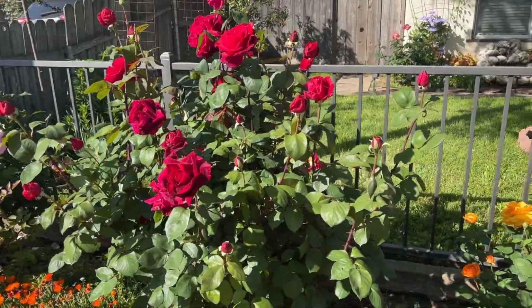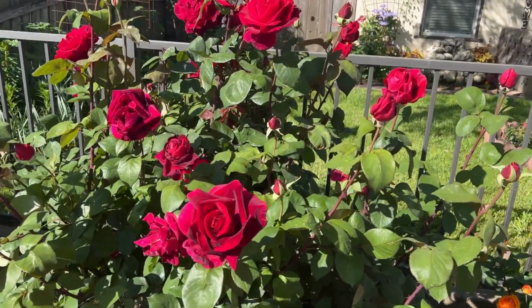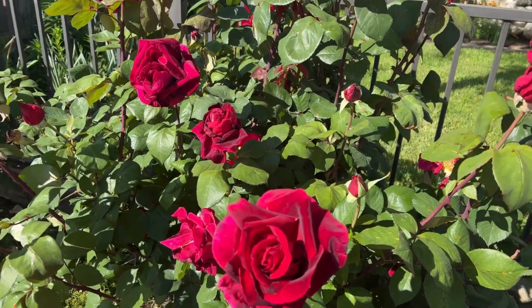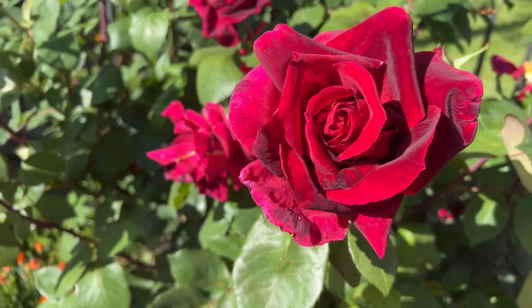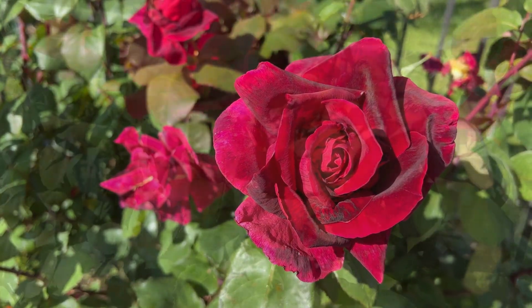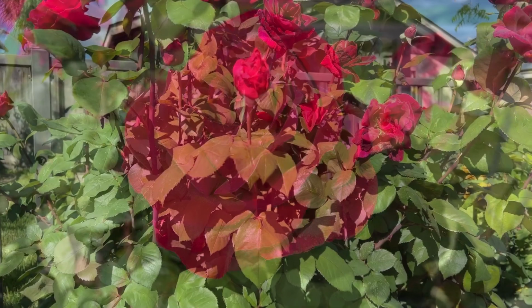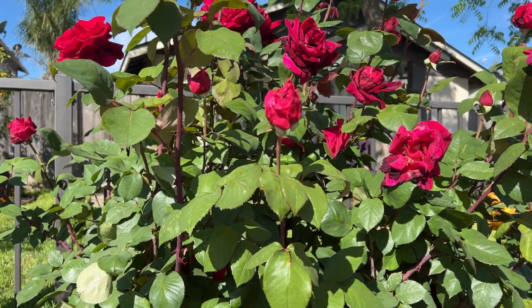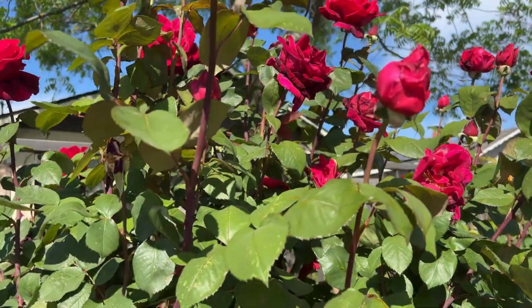This rose is my tallest one. It's called Abraham Lincoln, and it gets these beautiful velvety roses. It's one of the most beautiful red roses, in my opinion. This rose bush is perfect for cut flowers because the stems are so long.